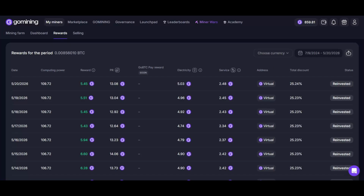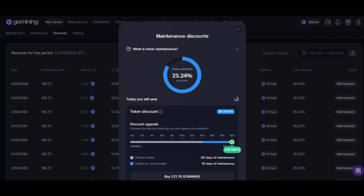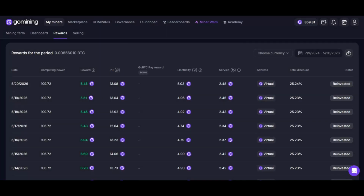of using the platform. So these three charges are the electricity fees, this one, and then the service fees. And the third one would be the maintenance discount. For example, in my account, I have a maintenance discount of 25.24%. Meaning, on all the charges being charged by the platform against my total earned BTC reward for the day, on top of that, I'll be getting a discount of 25.24%. So this is the third charge being deducted on the total reward.